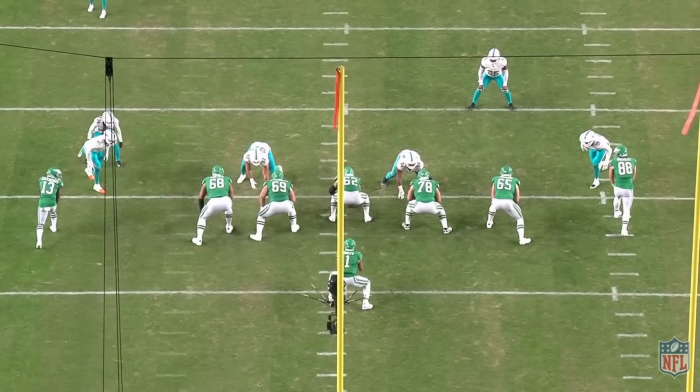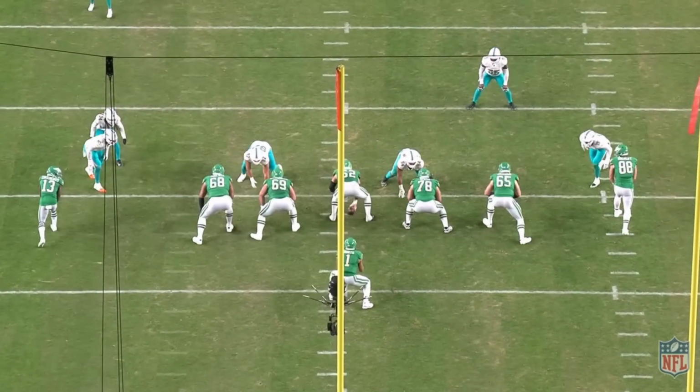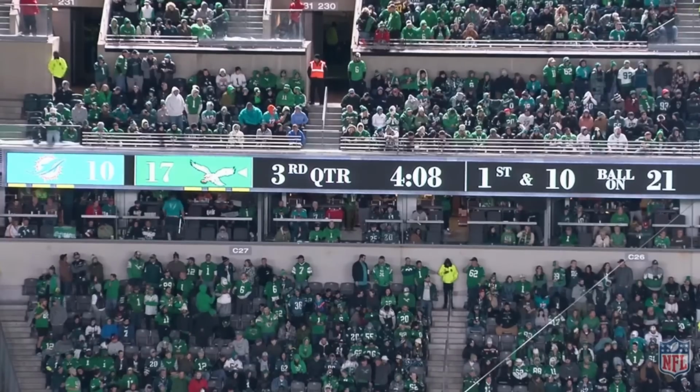This is how you become an all-pro. This is what a Hall of Fame center looks like. He is legitimately sprinting. It's a thing of beauty, man. This is outstanding line play. That's awesome. Next one here.